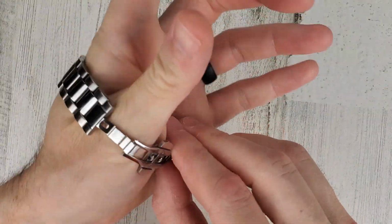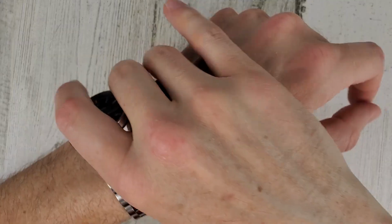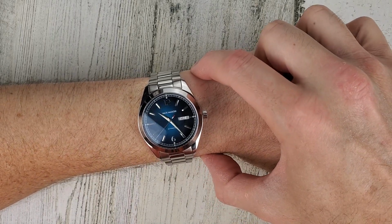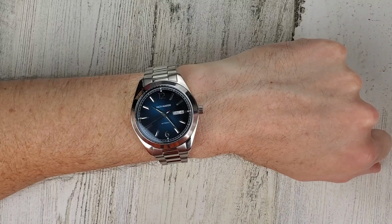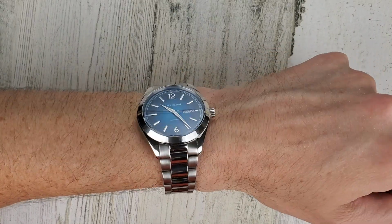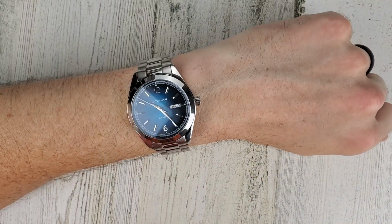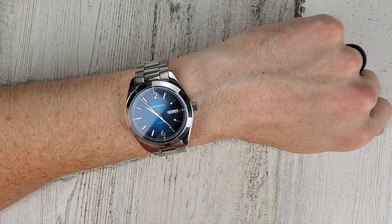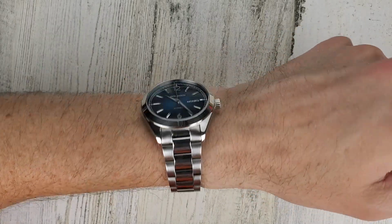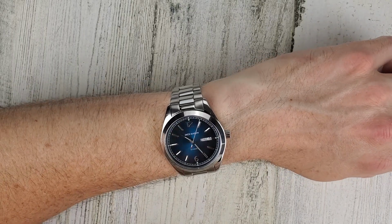So let's get it on a wrist. So as I mentioned, I have a 6.5 inch wrist with a 52 millimeter wristband. And again, lug to lug on this is approximately 48 millimeter. So looks great on my wrist. The links are just held in by push pins, split pins, so very easy to size. Okay, let's zoom out, see how it looks. A little bit different perspective.